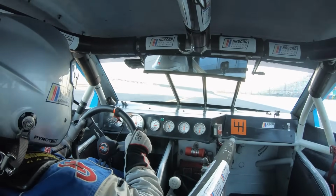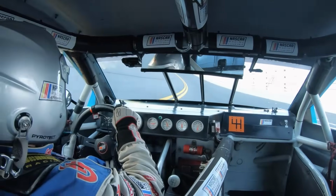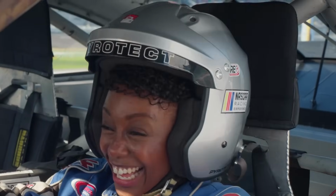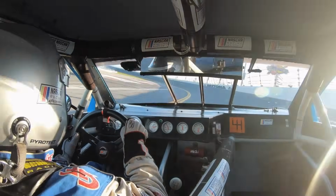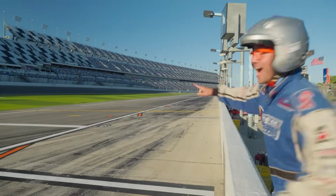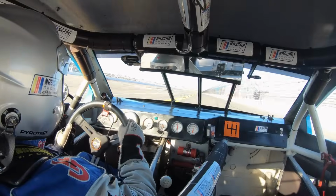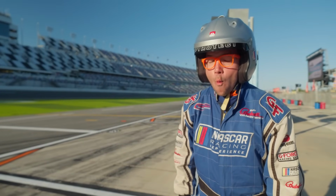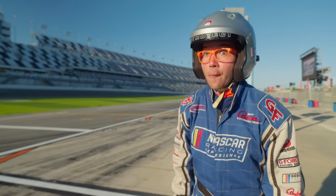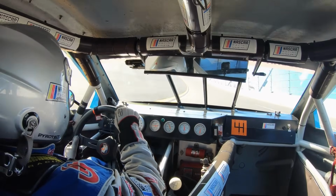Whoa! This is so cool! I can't believe I'm driving a real race car! Yeah! Vroom, vroom! Race car Meekah, coming down the track! She's right there! Meekah! Woo! Yeah! Hi, Blippi! Bye, Blippi! Whoa! That was fast! Yeah!